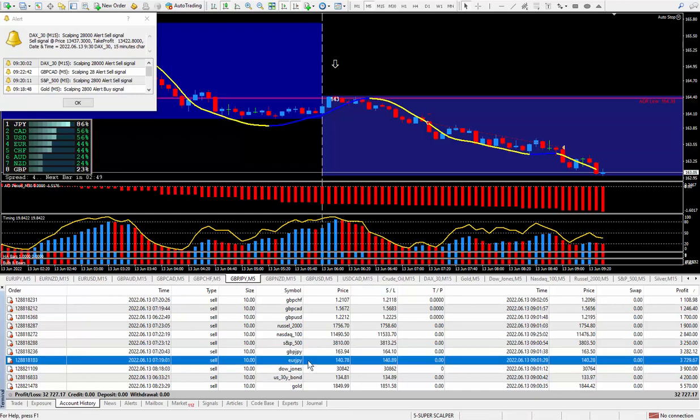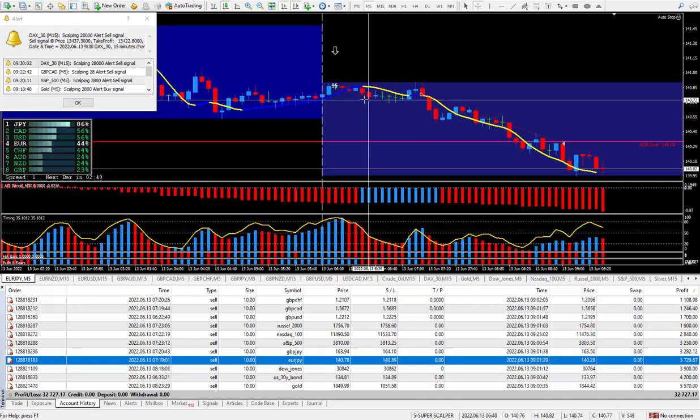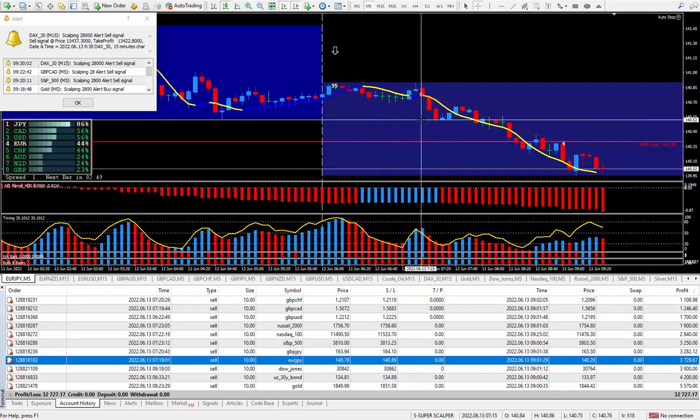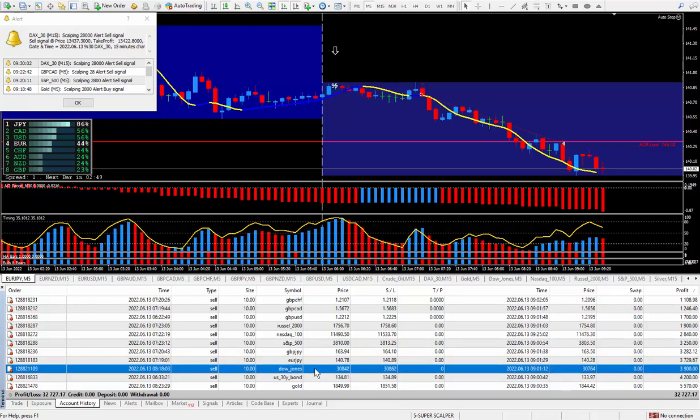Moving on to the next trade, the euro yen. Here we go. There's the arrow. Knew I wanted to be selling it. Let's see where I got in at. Would have had a sell signal here and here. But anyhow, pulled the trigger at this point. And I closed it out just being happy with about 50 pips. And those 50 pips paid out $3,729.